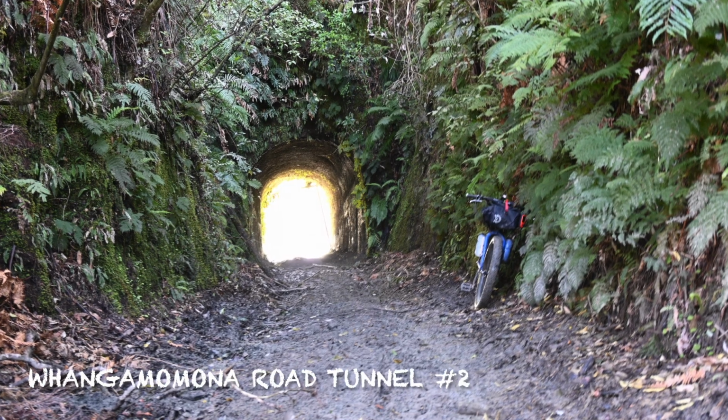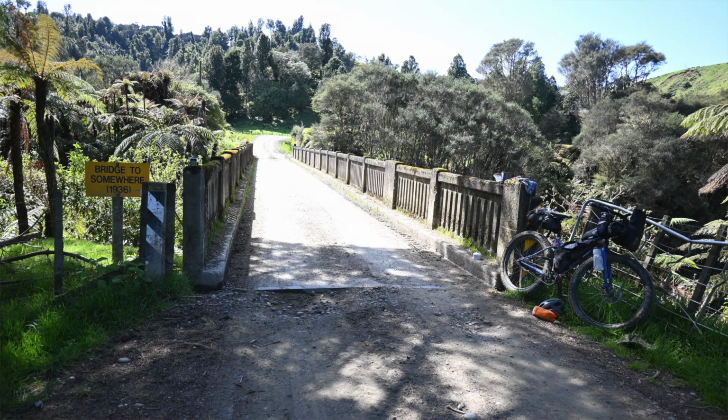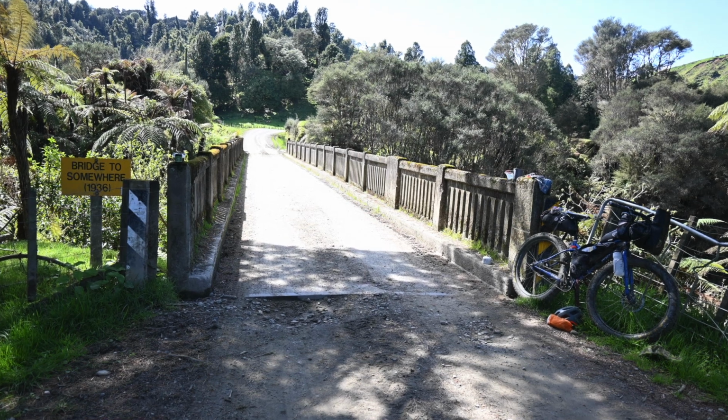A couple of hours walk there and back, and this is actually a surveyed road that takes you through to the bridge to somewhere. Up until 1985 it was also a bridge to nowhere, hence getting its name, the bridge to somewhere, when the Department of Lands and Survey built a road through to what's now Atuia Station. So that meant that the bridge actually led to somewhere, which ironically enough is now private land.